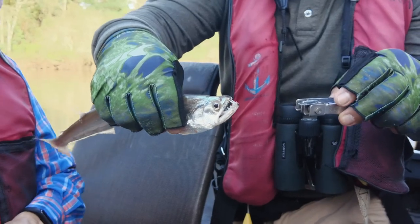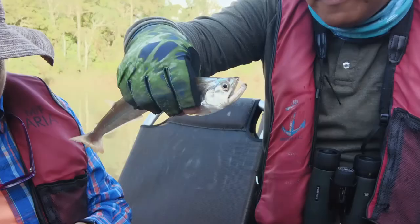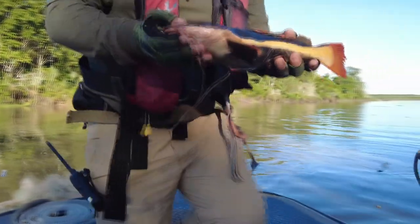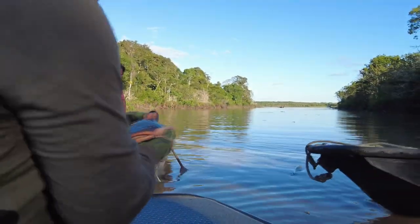Piranhas are not the only ones who have beautiful teeth, right? The canines, like this guy is showing. This guy eats red-tailed catfish. So another new source of hope.